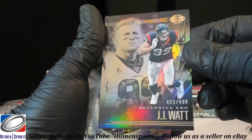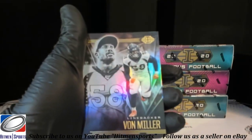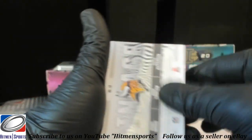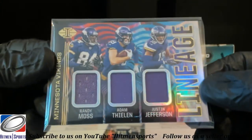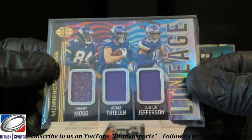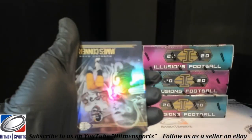Out of $4.99, TJ Watt. There's a John Elway, not numbered. Look at that: Randy Moss, Adam Thielen, and Justin Jefferson triple relic for the Vikings. There you go, Vikings. Nice one there. Vikings having a pretty good break here so far. Ezekiel Elliott, not numbered.